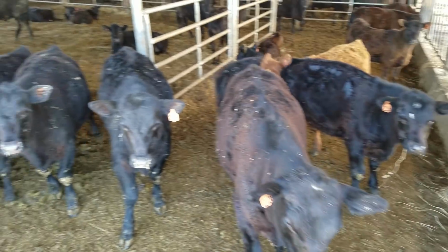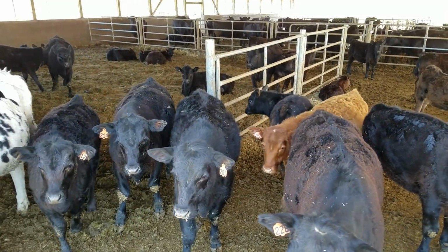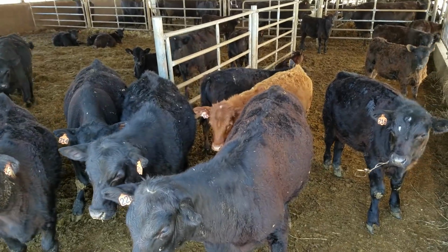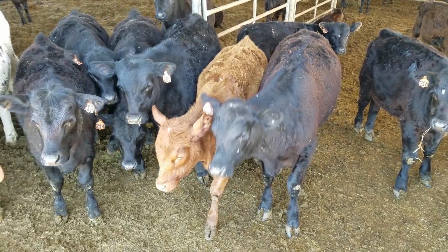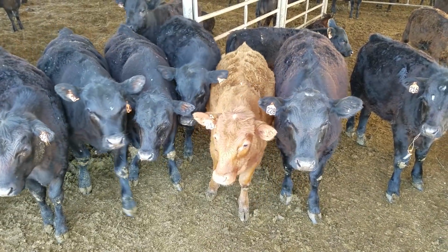It's pretty quiet in here. Got all the calves off here. 2 calves are on cows yet, and they seem pretty happy in here.